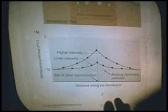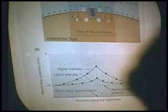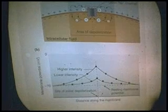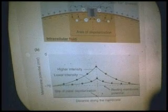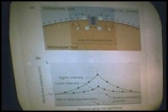Okay. There are 2 kinds of potentials. Only 2 you have to keep track of. And one kind is a graded potential. And this is 615 in your book. And the nature of a graded potential is that it doesn't go far.